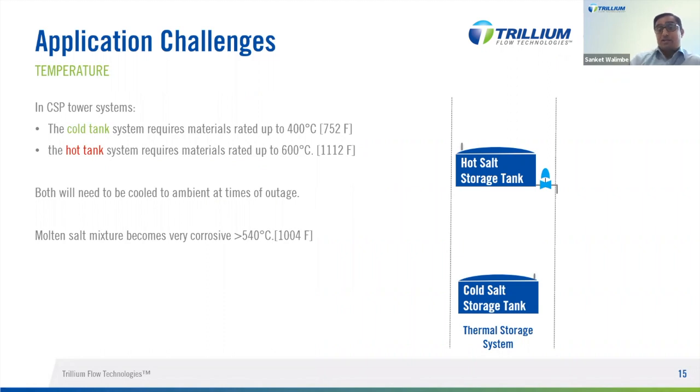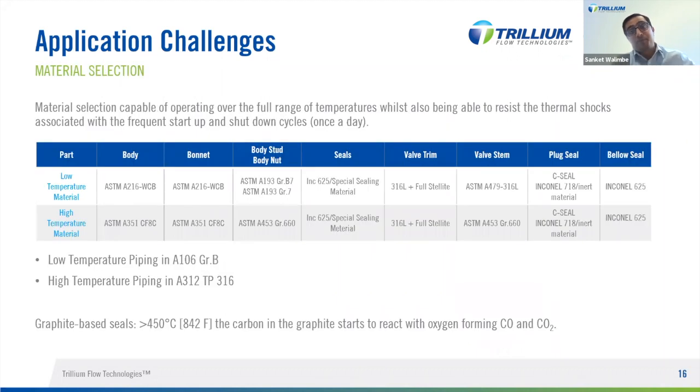It is important to note that the molten salt mixture used in these systems becomes very corrosive at temperatures in excess of 540 degrees centigrade. So material selection to suit this temperature band is quite challenging. Generally the selection is done depending on the location of the valve in a piping circuit, such as whether it is in the cold tank system or the hot tank system, and the valve metal will be selected accordingly. As you see in this slide, we have shown a table which shows the materials for the body, bonnet, and the different valve components for low temperature and high temperature.